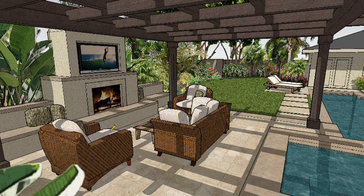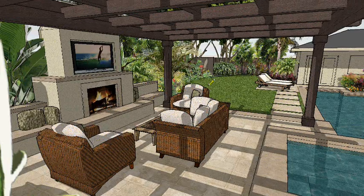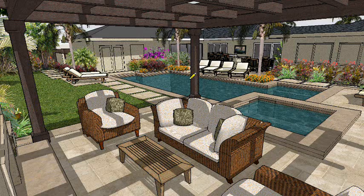So, final view, back onto the house, to give you a feel for what you'd be looking at. So that is my first pass at the outdoor design.